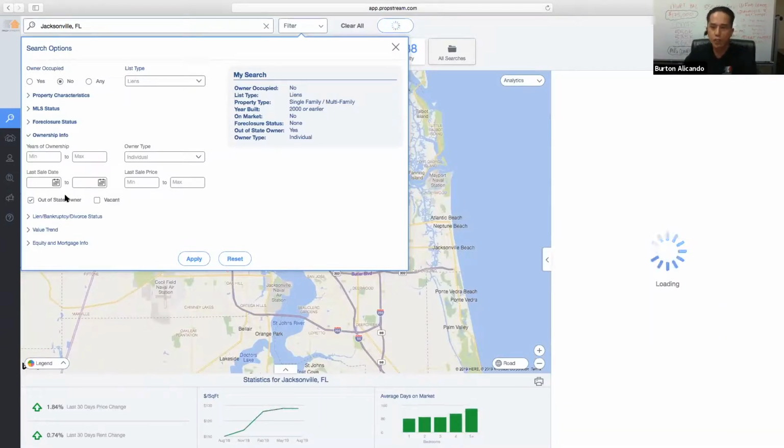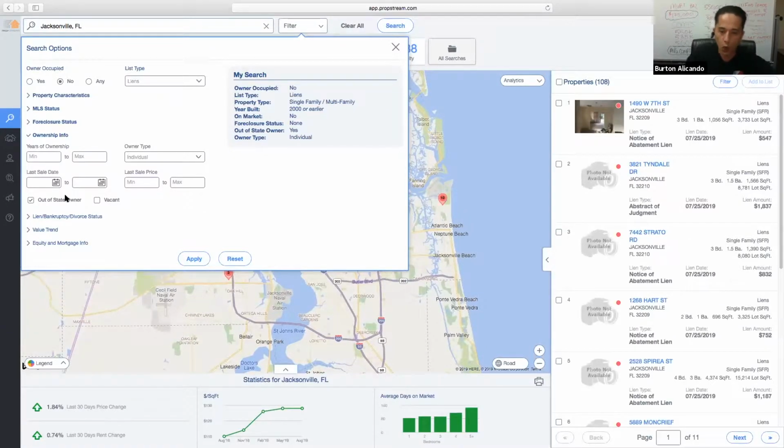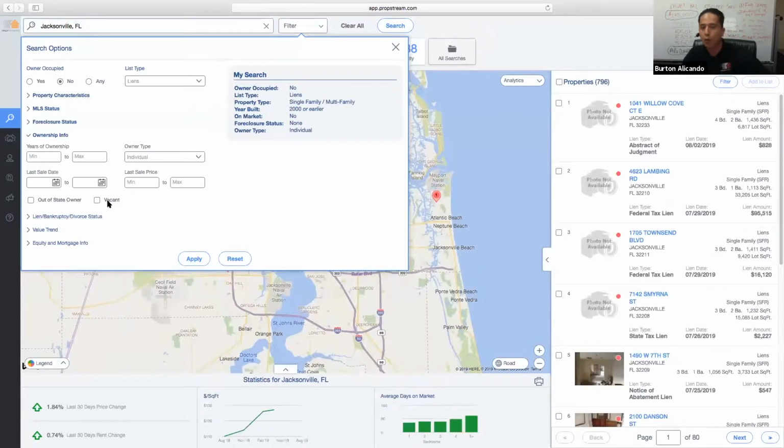Now, could you imagine living in a different state, owning a property in Jacksonville? Yeah, it's off market, it's not in pre-foreclosure, and now you have a lien on your property? Well, you better figure something out, right? Your next step now is either list it or pay off your lien, or maybe I come calling you and I give you a deal you just can't refuse and you're willing to dump that property to my name. So we can play with out-of-state owner, or if the property is vacant, meaning it's not answering their mail.